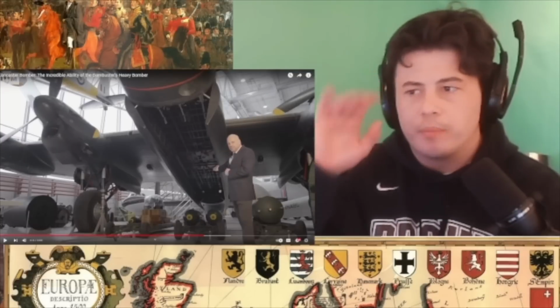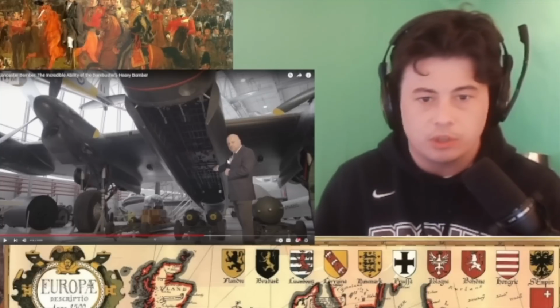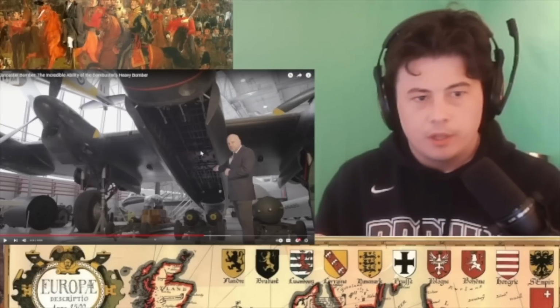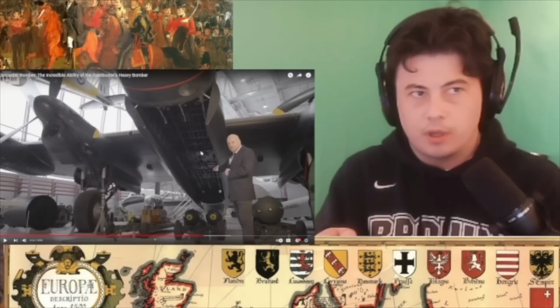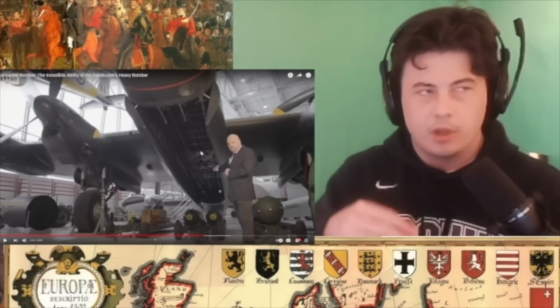Guys, question. With a bomb as big as the biggest bomb they showed there, which weighs such an incredible amount, does the pilot have to consciously kind of ascend when they're releasing the bomb, or no?